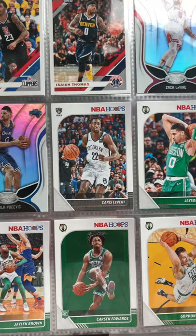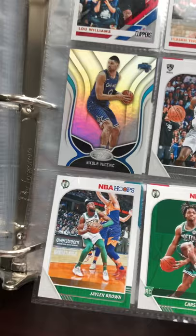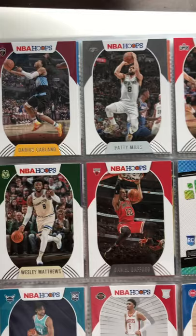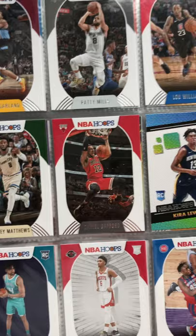We got Tatum, Jaylen Brown, Carson Edwards rookie, Gordon Hayward. We got some 2020-2021 Panini NBA Hoops. Some of these guys I don't really know that well. Like Daniel Gafford, Kerry Lewis Jr., we got next.